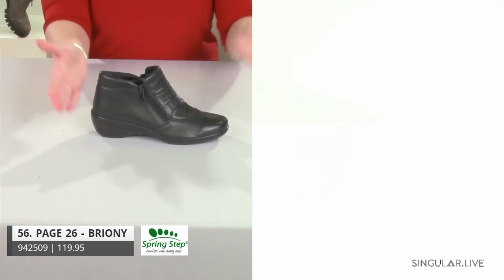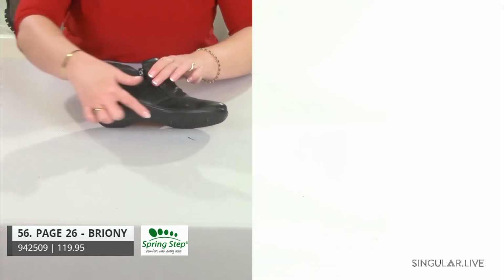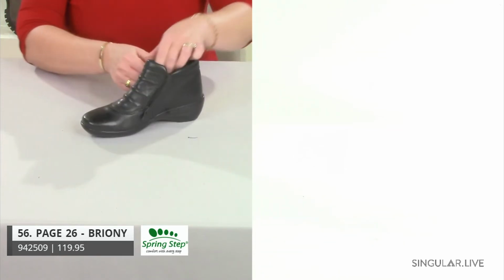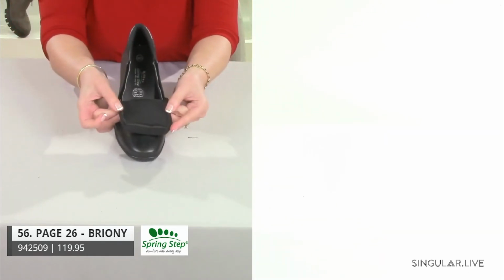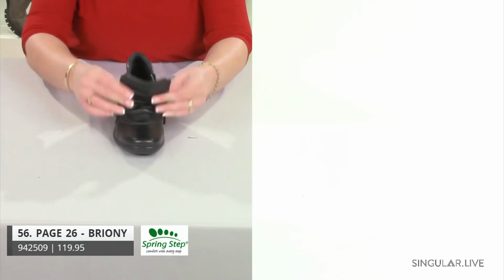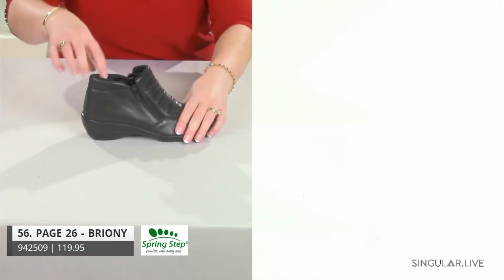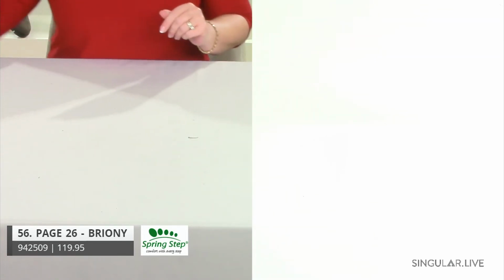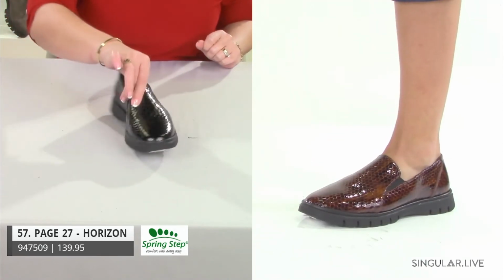Bryony. So this is a little bit of a booty. I hope you can see that outsole. She has that little bit of that wedge here. And I just want to show you. So we talk about the double zips, as I like to show you. And look, there's the double zip. There's that great lining. And of course, all leather. I don't have to keep repeating that. Nice little bit around that back padding. And that's Bryony.